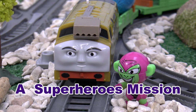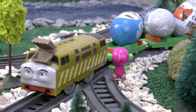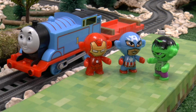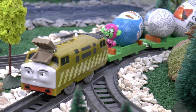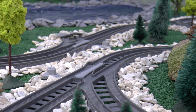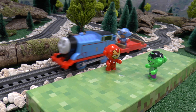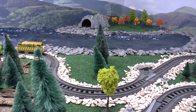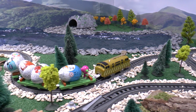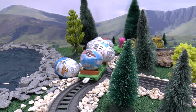The Green Goblin and Diesel 10 have stolen all the chocolate eggs on the island of Sodor. "We're going to have to get them back," said Iron Man. The Green Goblin noticed the superheroes at the station and quickly got onto Diesel 10. "I'll go first," said Captain America, and off he went with Thomas. The track was very bumpy, and one of the eggs fell off the train without the Green Goblin noticing.